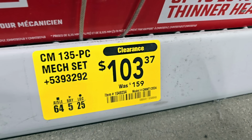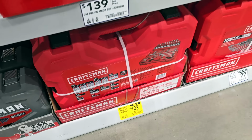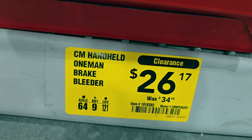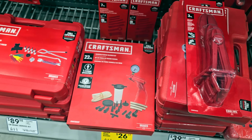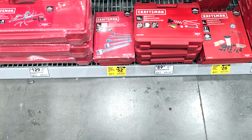All right, clearance, guys, 135 piece mechanics tool set, $103, guys. This is actually a pretty dang good deal. It's a big set. You got a brake bleeder for $26 down from $34 for the Craftsman. So if you guys do your own mechanic jobs, make sure you guys pay attention to this section.